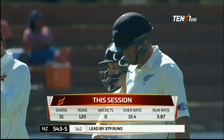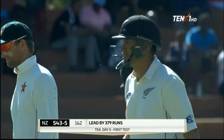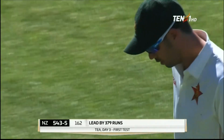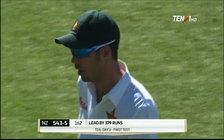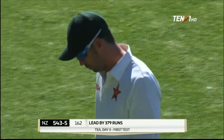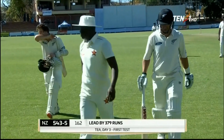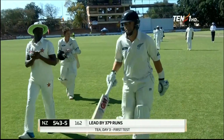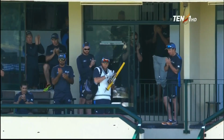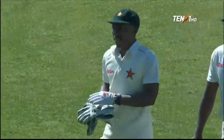That was the most productive session that we've had in the Test match. 120 runs between lunch and tea. Previous best was 112 we had in the final session yesterday. Graham Cremer has worked incredibly hard. 51 overs, 1 for 175. They'll be hoping, the Zimbabweans, that their captain will be able to recover in time before the second Test match, and that he will benefit as a result of all this work that he's done now.